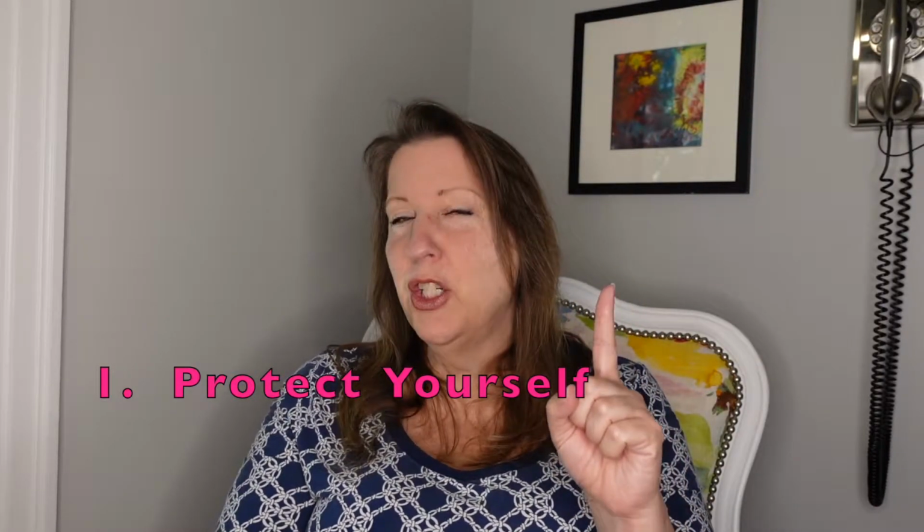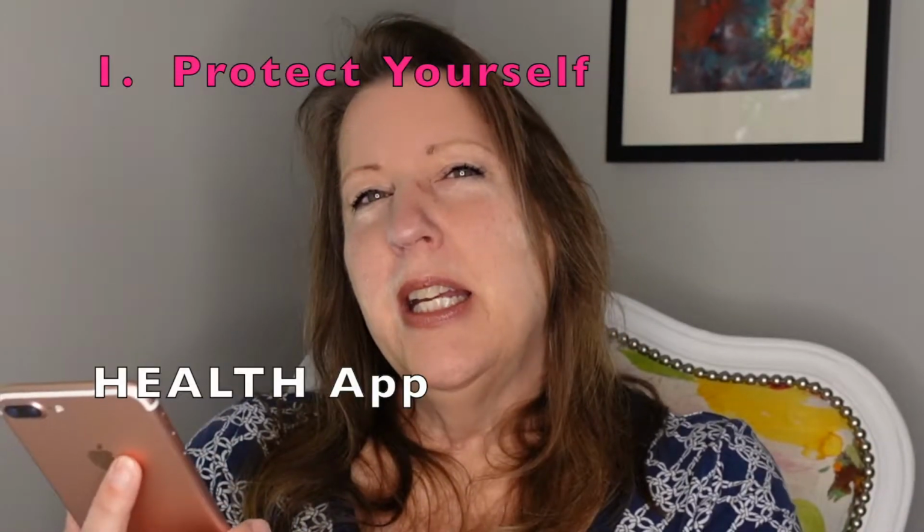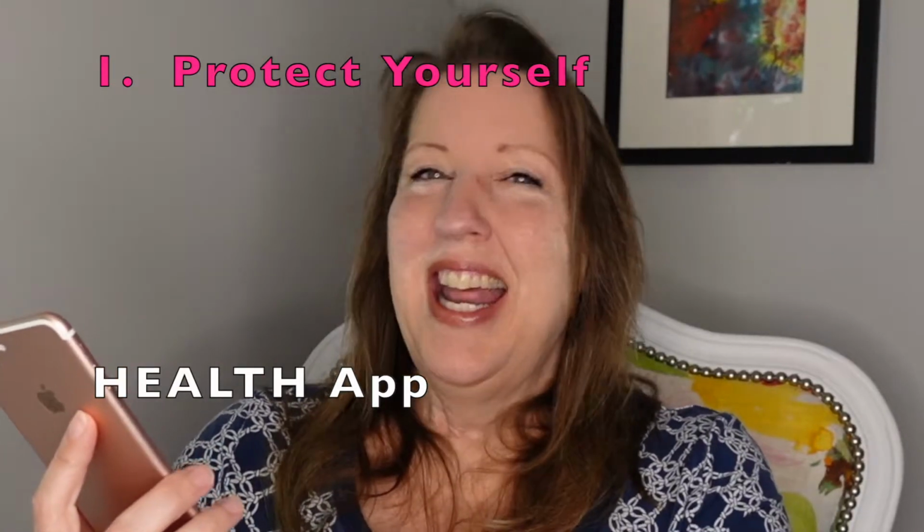The first one is to, number one, protect yourself. On your phone will be a health app. And on that health app, please look for that now because you'll want to fill in two particular parts. Put in your profile and go ahead and fill that in. Now, it may look like when you're going into your health app, it's recording your steps or talking about kind of daily health. That's not what we're talking about here.